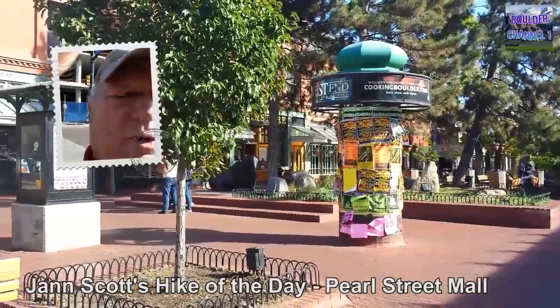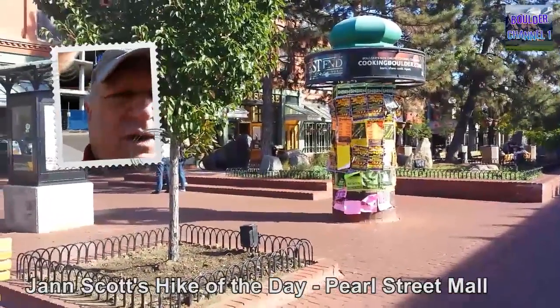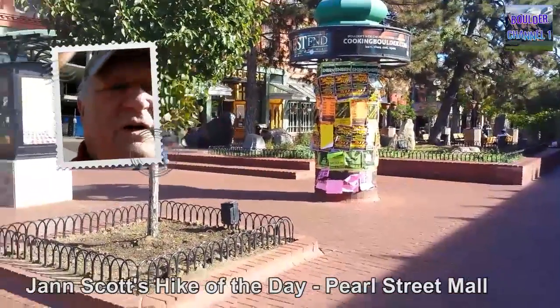Well, that's it for this Boulder hike of the day, and it brings to an end our hike up the Pearl Street Mall block by block.